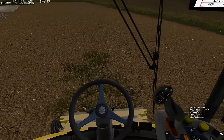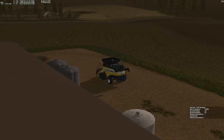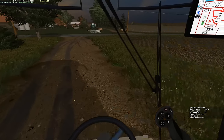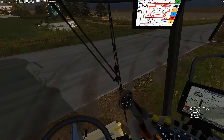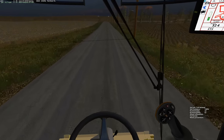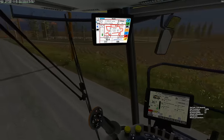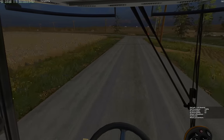Back on Wind Chaser, just topped off our 990 ATI. Gonna head down the road. We polished off field 3 here. Got about 47,000 liters. I don't know, whatever that comes out to, 1,300 bushel or something. So pretty happy with the performance of that field with our soybeans. I think it's right around 11 acres, maybe.